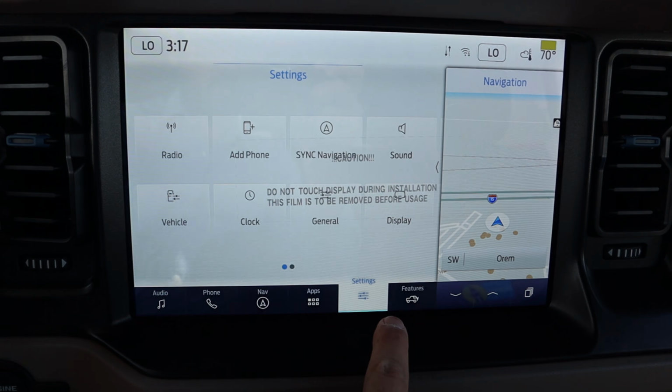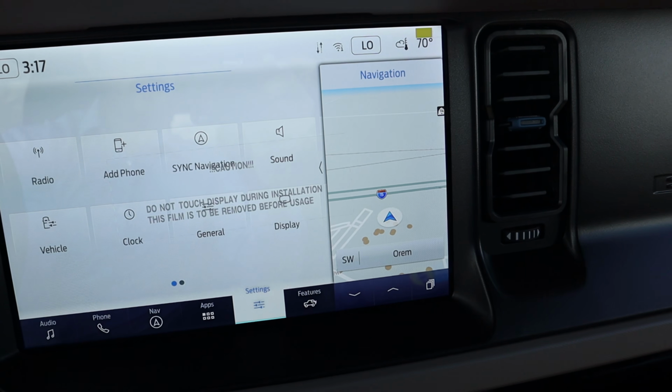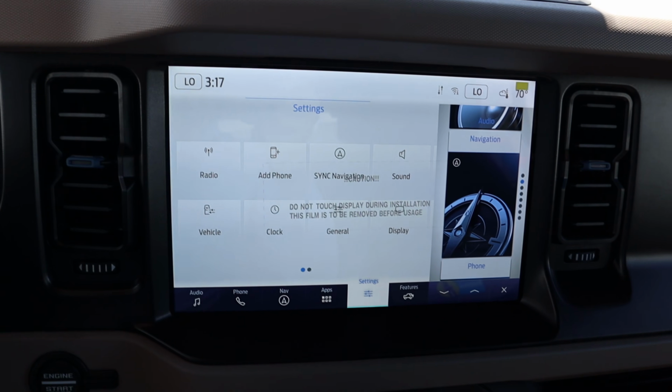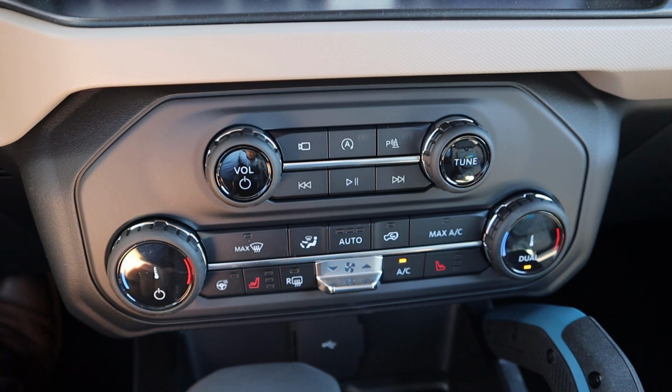As for the rest of the screen, shortcut bar at the bottom. Main screen here, response time with that screen is fantastic, and then you have the auxiliary screen here off to the side, which you can scroll through several different menus, and blue on the vents next to it. Pretty cool. We've got our analog controls here for the radio down below.